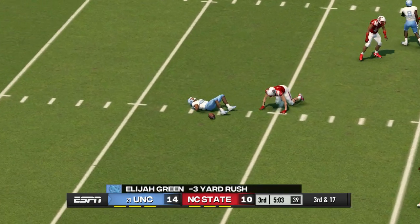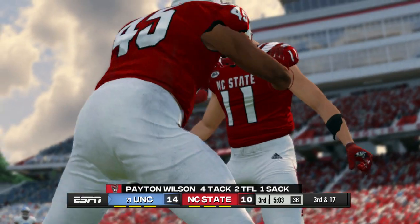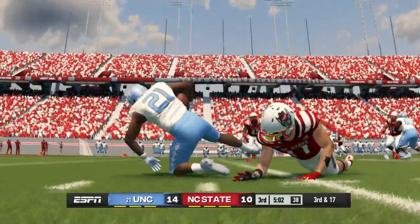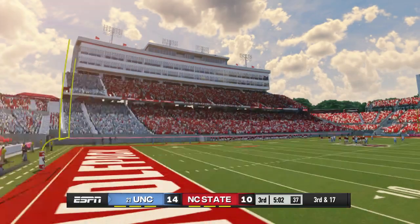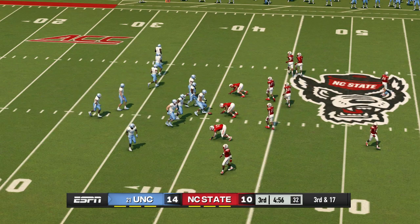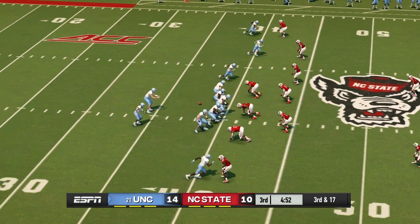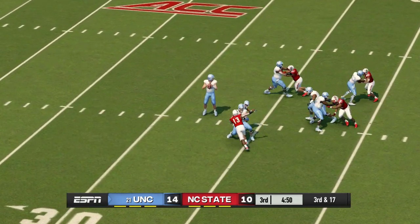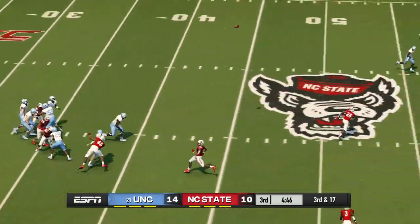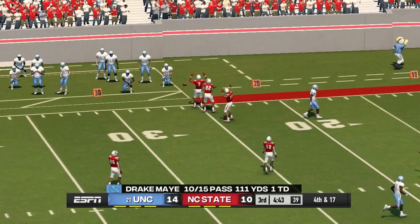Here's the handoff, and he's taken down for a loss. North Carolina is up by 4. Steps up in the pocket. He lets it fly. That close to being intercepted.